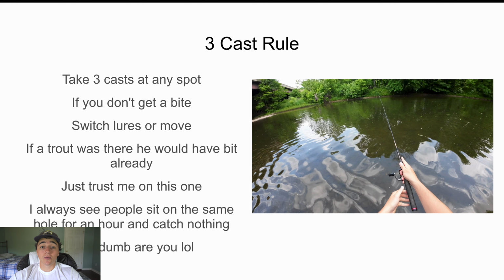So this is a really important one that'll save you a ton of time: the 3 casts rule, or at least it's a rule that I have. If you take 2, 3, 4 casts at a spot and don't get any bites, either switch lures or just move entirely. From what I've noticed, a trout would have bit on the first or second cast, and if you don't get that bite, that means they don't want what you've got on, or they're just not there.